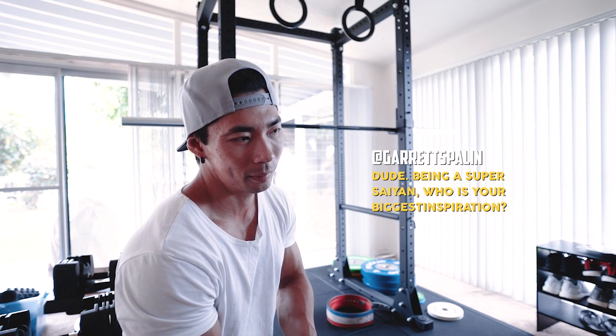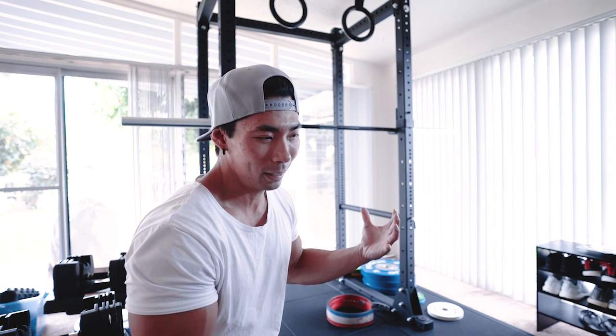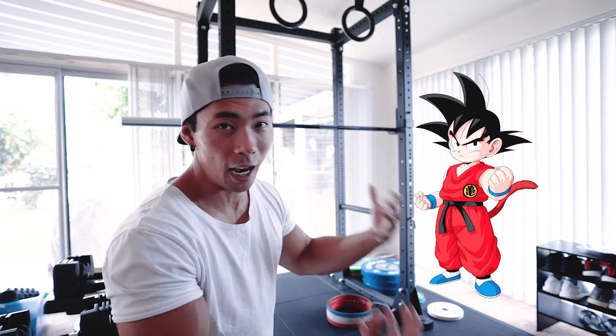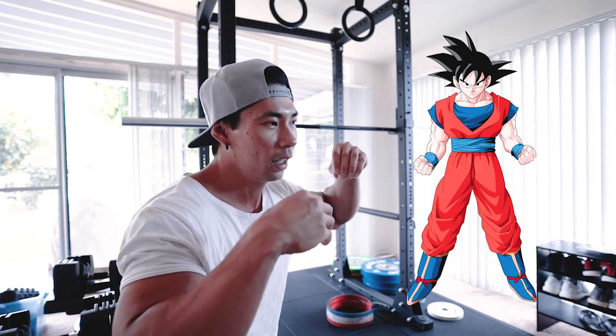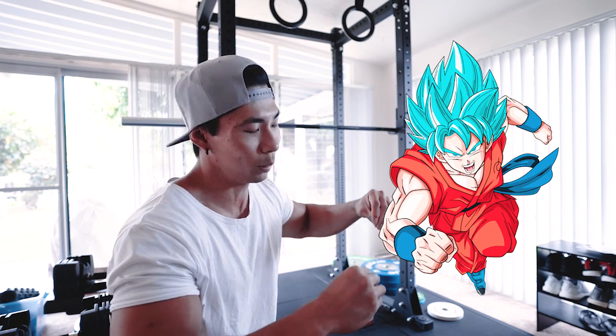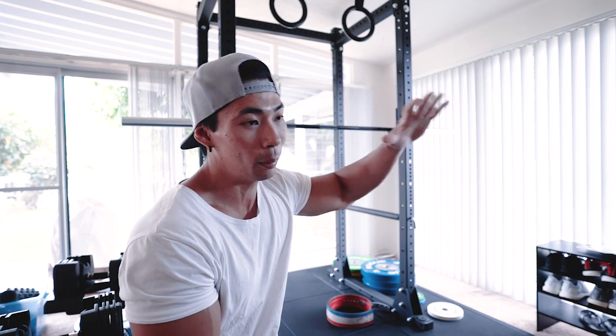Dude, being a Super Saiyan, who is your biggest inspiration? So if you're referring to Dragon Ball, obviously Goku. He's kind-hearted, and his willingness to ascend and just be the best possible Saiyan he can be, the strongest. And that's something I really admire in people who constantly try to better themselves, people who are constantly pushing themselves to be better, to do better.